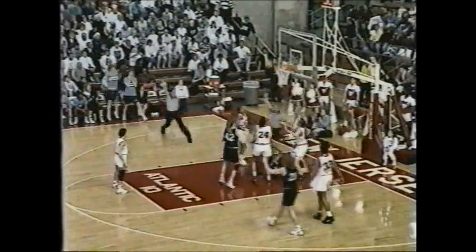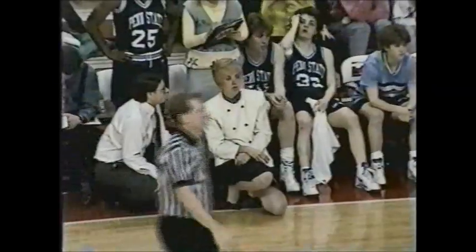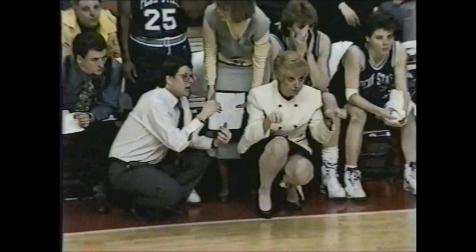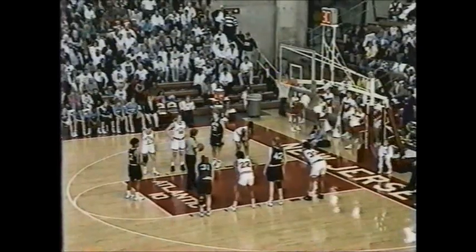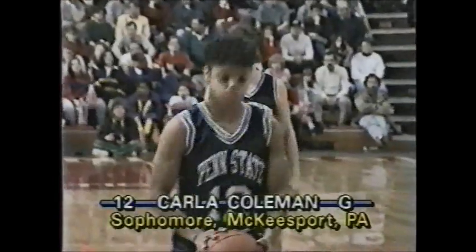Right there. Coleman puts it up, draws the foul. She'll go to the line. This is where Penn State excels so much. They have a number of out-of-bounds plays where they run the girl right off the pick to take the shot, and right there, Carla Coleman was there for an easy 2 points. Fortunately for Rutgers, she missed it, but she's going to go to the line for 2. Now, Coleman, not a great free throw shooter. 67% from the line, but she will have 2 shots.